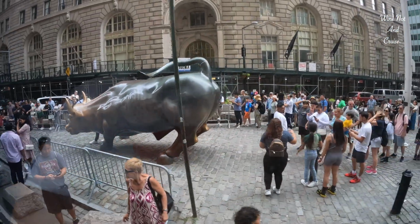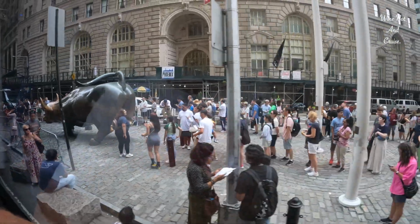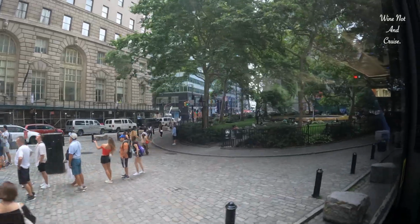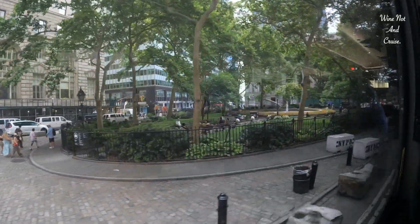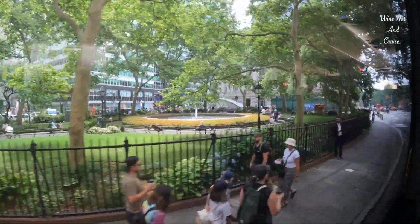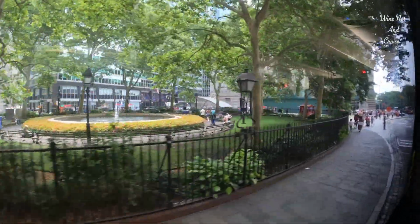And right over here, a lot of these are the shipping lines. This right here on the left is Bowling Green. This was a park that was built originally for the Dutch, 1733, and then eventually the English took it over. This gate that surrounds it has been here since the American Revolution.